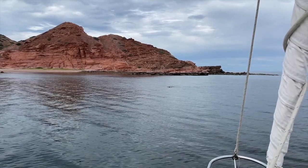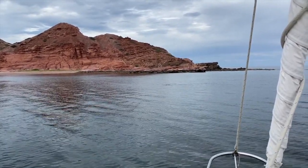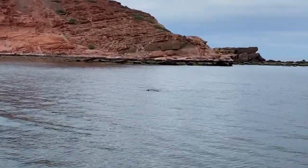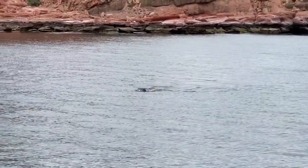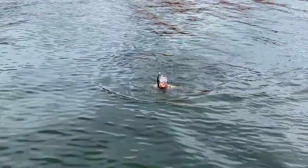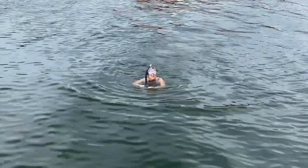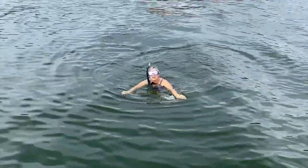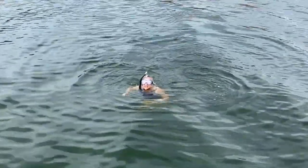There's Leanne coming back from her snorkeling adventure over at the reef. I saw the biggest scorpion fish I've ever seen in my life! And I'm pretty sure I got him on camera. Cool. Yeah.